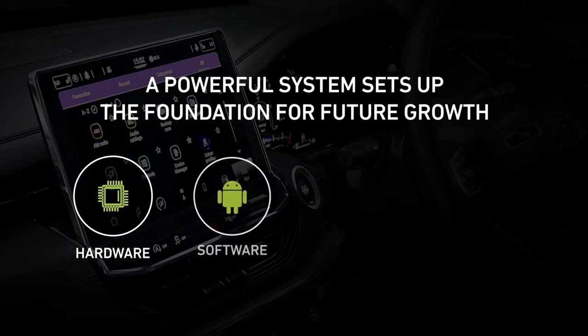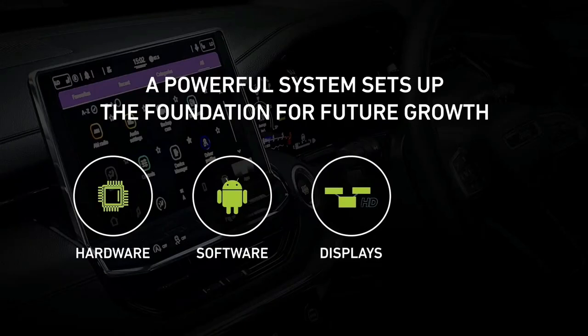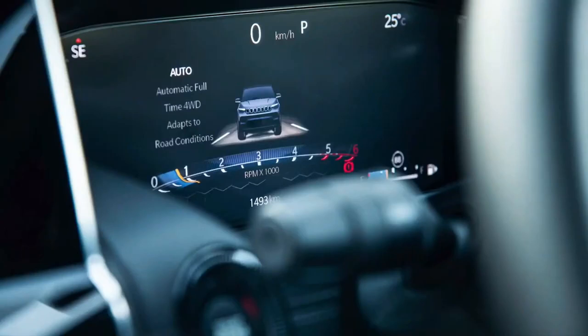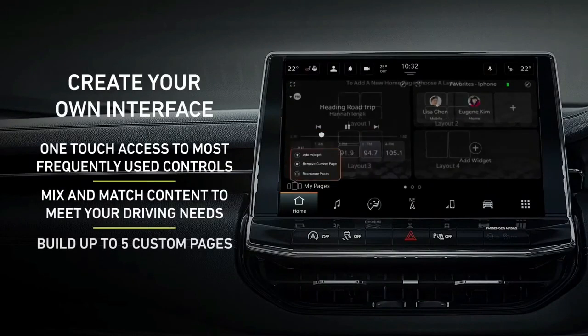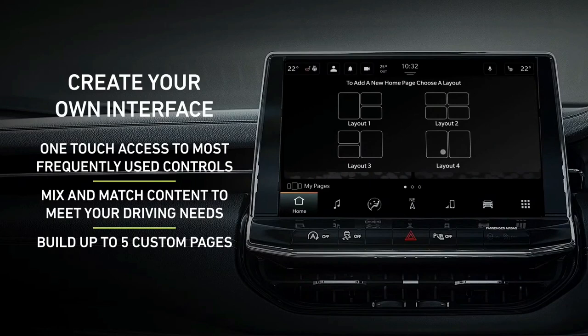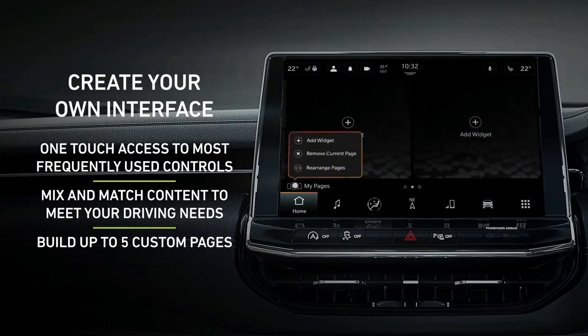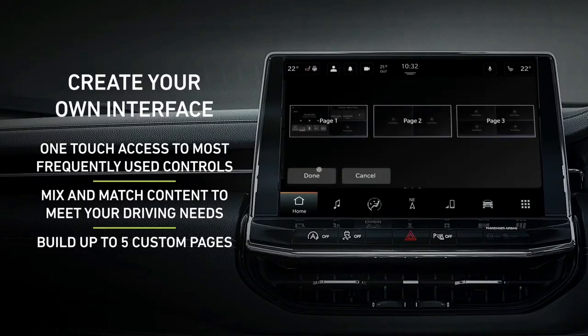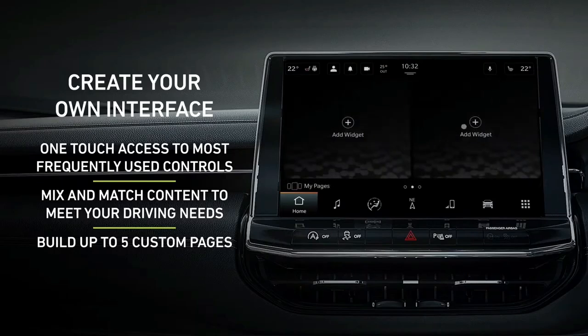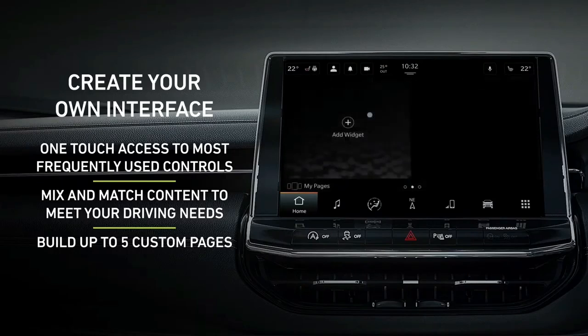Uconnect 5 also runs on an Android operating system, which opens us up to a whole world of possibilities and future applications and services that we can now easily and quickly bring into the vehicle. With the more powerful hardware comes larger, higher resolution screens, and you'll see that in a 10.2-inch digital cluster and a 10.1-inch radio. Also in Uconnect 5, you will see enhanced personalization, starting with a user profile, which will allow you to save all of your settings for the radio, for the cluster, for any of the customization that you've done in the car, as well as my favorite feature, our new home screen, which allows you to build a custom interface with all the features and functions that you use the most, all at one touch.